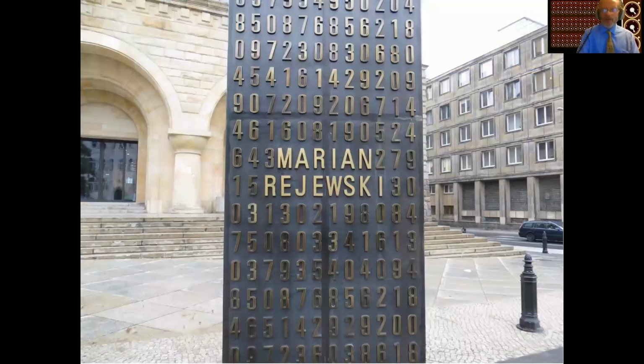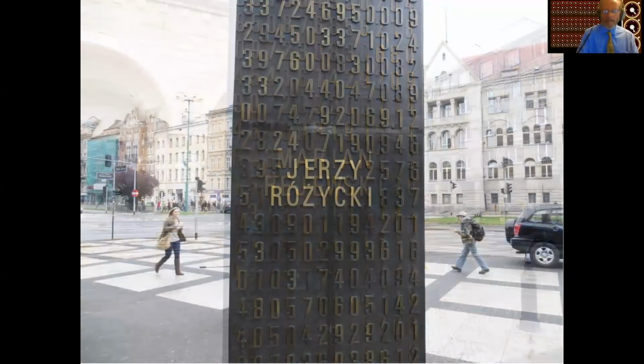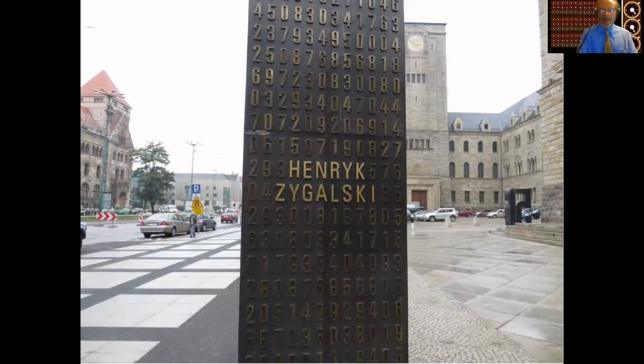In Poznań, they have this memorial to Marian Rejewski, Jerzy Różycki, and Henryk Zygalski, which is outside the Poznań Castle. A number of us have been puzzling about what all these numbers mean, and the only thing we've managed to work out is that Henryk Zygalski was born on the 15th of July 1908, and he died on the 30th of August 1978. As it happens, Henryk Zygalski stayed in Britain after the war, and he's now buried in Chichester. But that's not particularly relevant to this story.